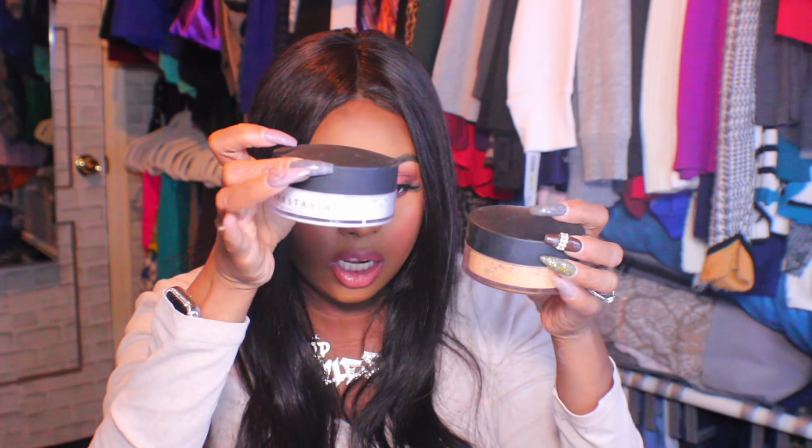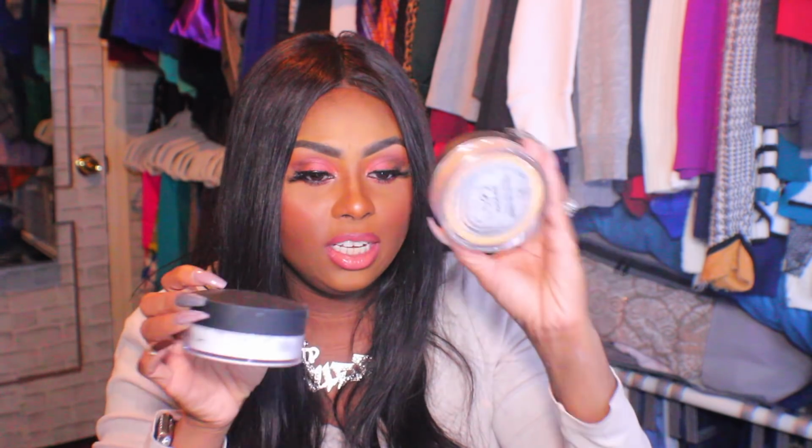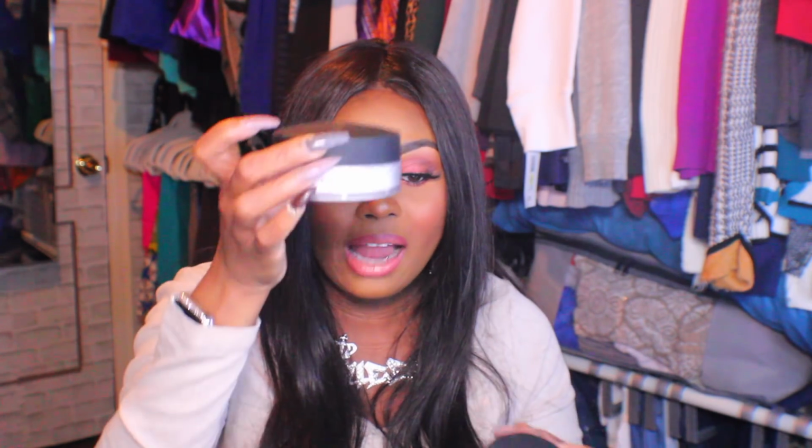This is a disclaimer. So, I have two of the Anastasia Beverly Hills setting powders. I have one in the translucent, and then I have one in the deep peach. I usually like to use the translucent to set my primers in the summertime to make sure my face stays extra matte. I like to use this one, the translucent. So I have two of those.